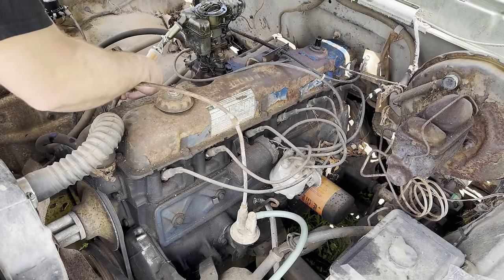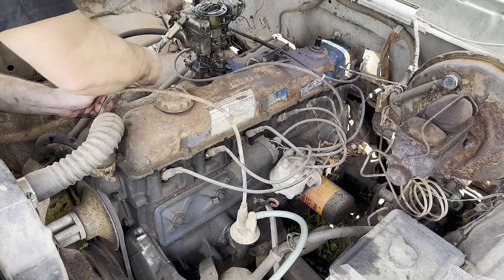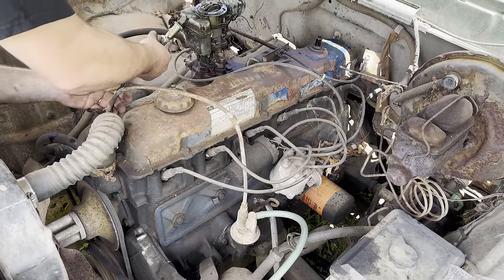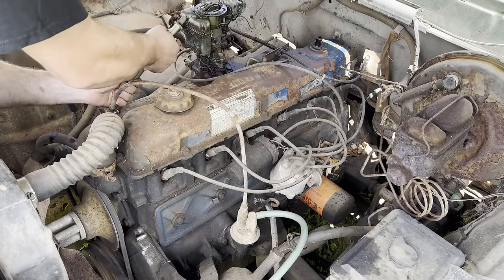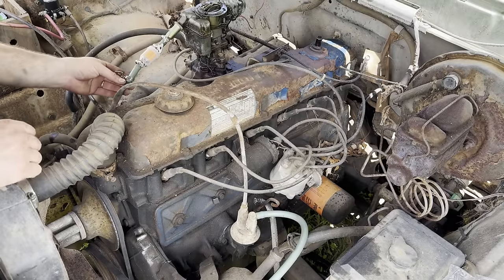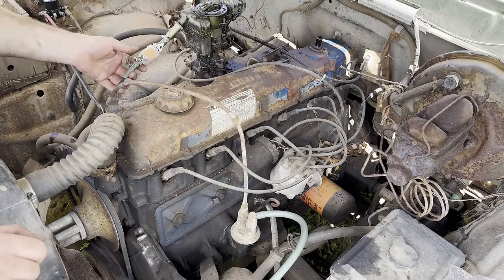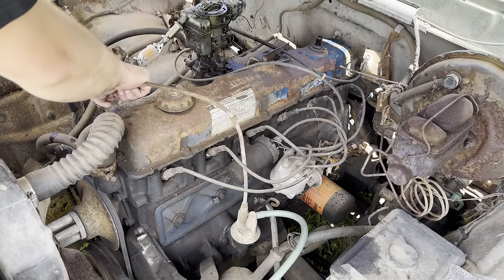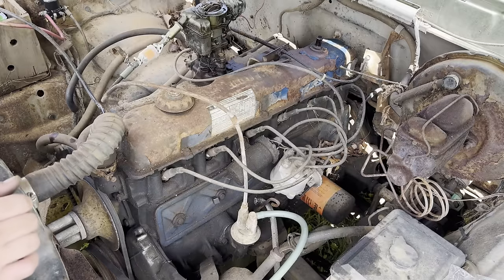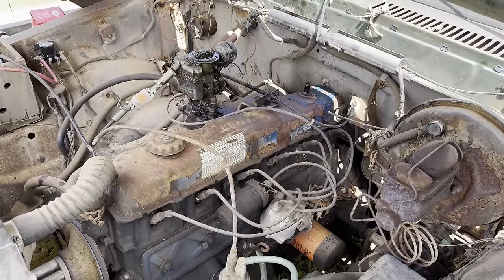Then do something like this right here. There we go. That works good. All right, it is ugly as sin, but that will temporarily let us know if we are getting fuel or not. So, let me adjust you a little bit, like so.